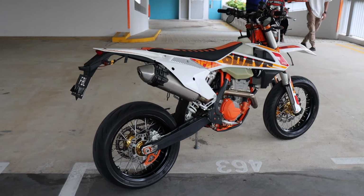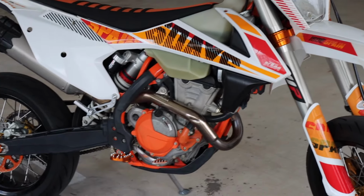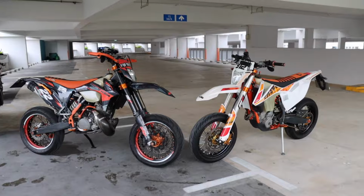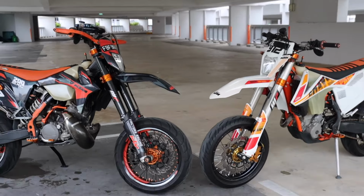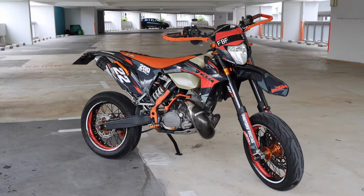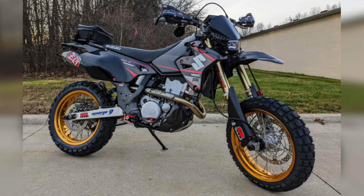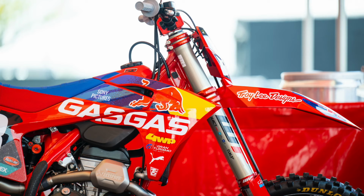So, why the 350 EXC? Coming from a 200 EXC, I wanted to try a 4-stroke because it's more comfortable. It's not as loud, not as physically demanding to ride. Vibrations a lot less comparing to that. I didn't want a DRZ. I like KTMs. Oh, you like KTM? I'm open to guess.